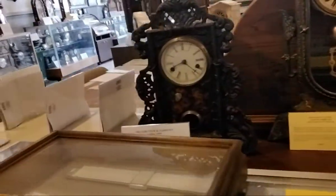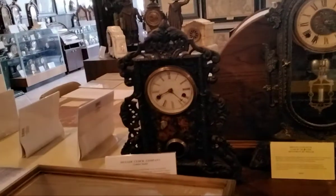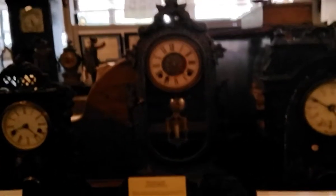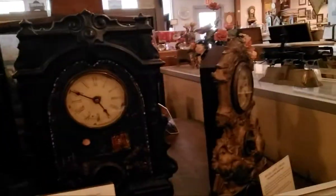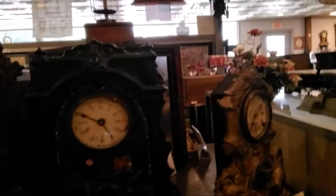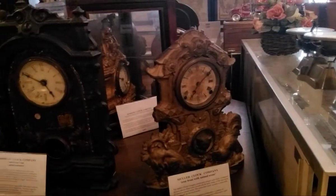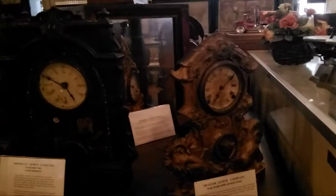So this one is a Mueller lattice model. Make sure you point it at the clock. Okay, iron front. That one's by Welch. Case by Mueller, movement by Welch. And then this one is American Clock Company. That's interesting, the Mueller one. Cheap zinc frame compression is probably not going to like this.